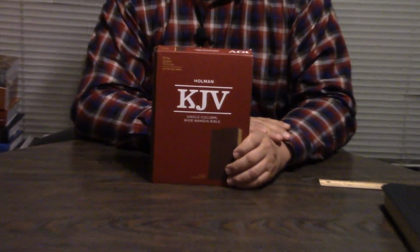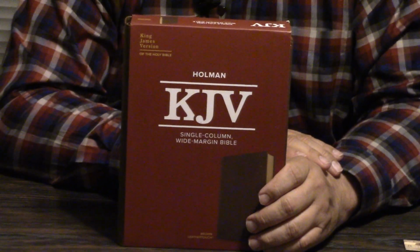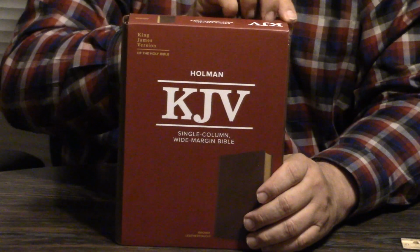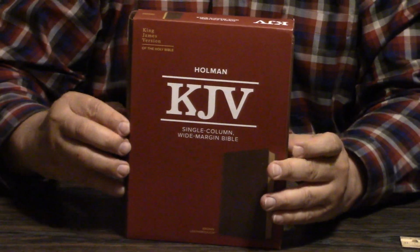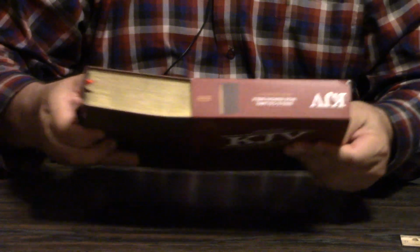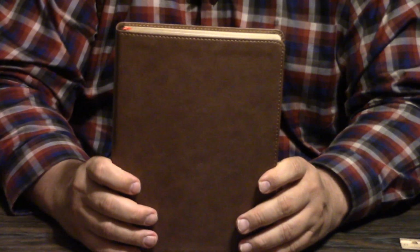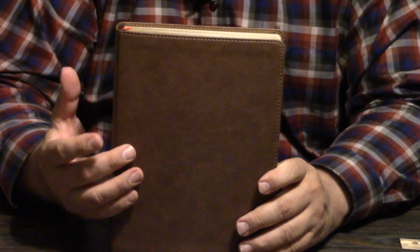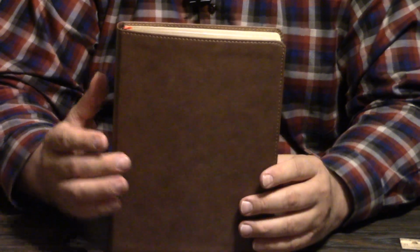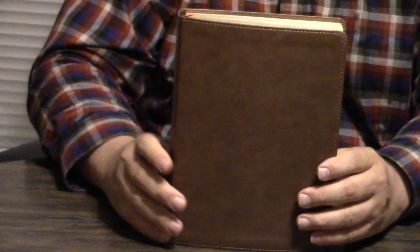The KJV single column wide margin. This is in brown leather touch from Holman. Man, Holman has been doing amazing quality on Bibles. This comes in a little slip cover like this. And you know, they do this petroleum-based leather soft, leather touch. It looks unbelievable. I don't know if you can see the grain and the marbleization in there, the stitching. I mean, it's just incredible.